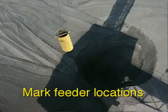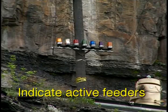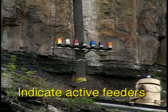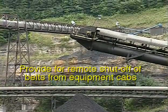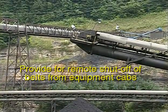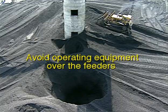Identify feeder locations with overhead markers. Install a system of colored lights to indicate active feeders. Provide mobile equipment operators with the capability to shut down the feeder and stacker belts from the equipment cab. Avoid operating over the feeder.